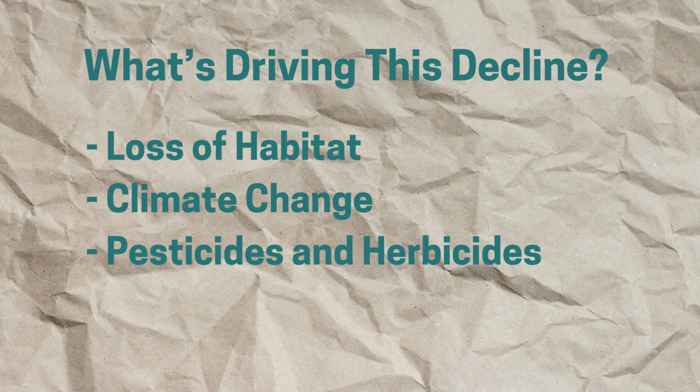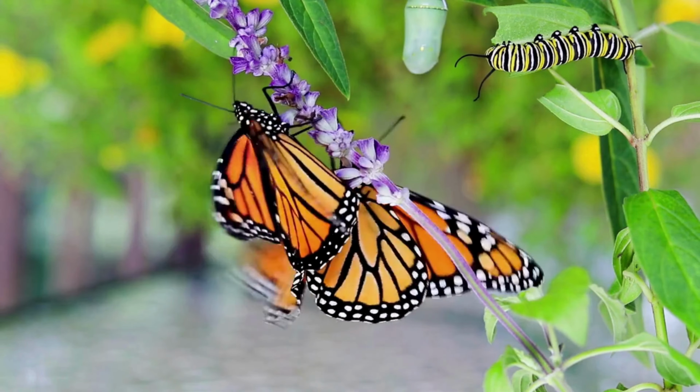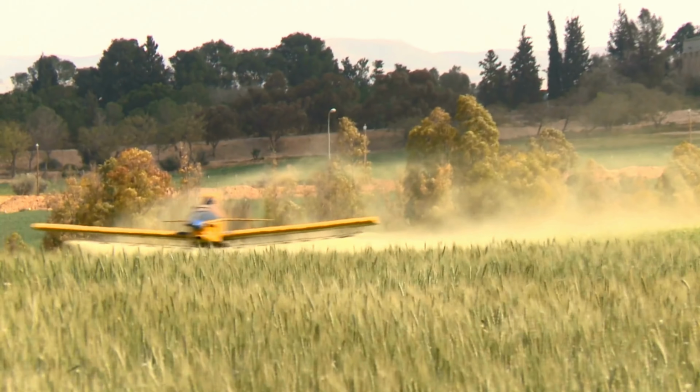Pesticides and herbicides. Widespread herbicides are killing milkweed and flowering plants monarchs depend on. Worse yet, some pesticides can harm butterflies, directly killing those non-targeted insects.